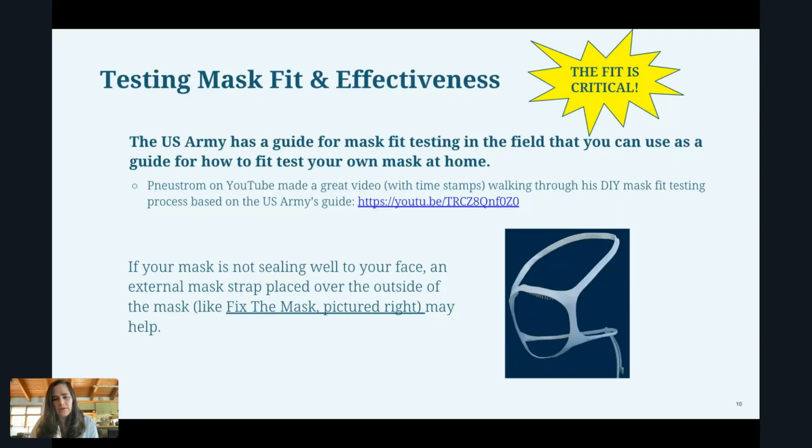So the mask fit is really critical in making sure that the mask is working properly for you.